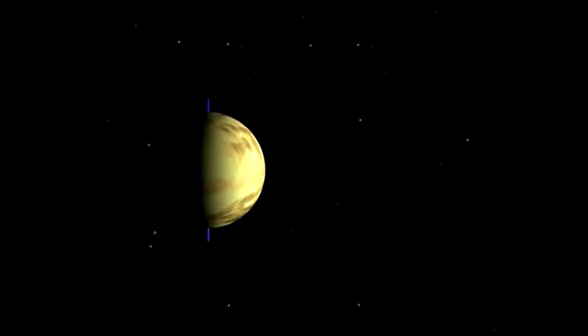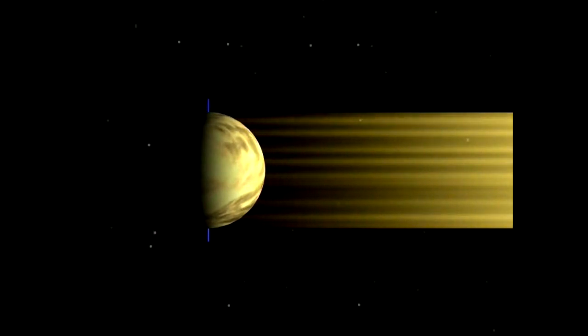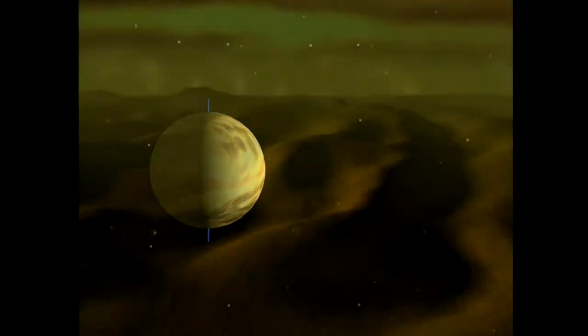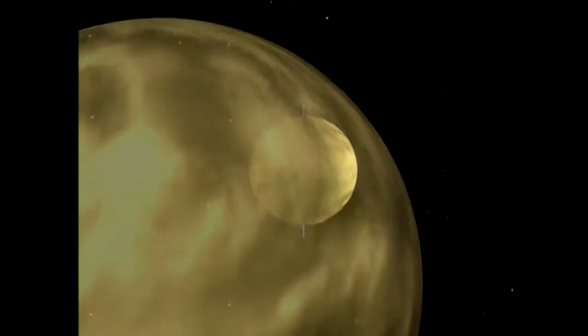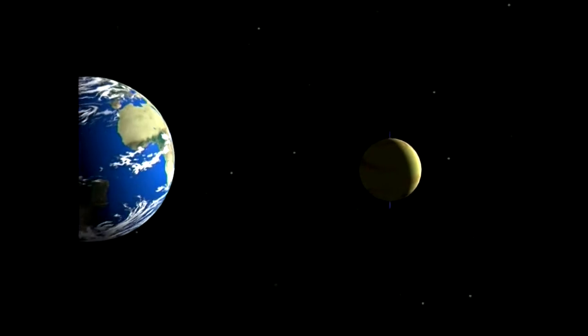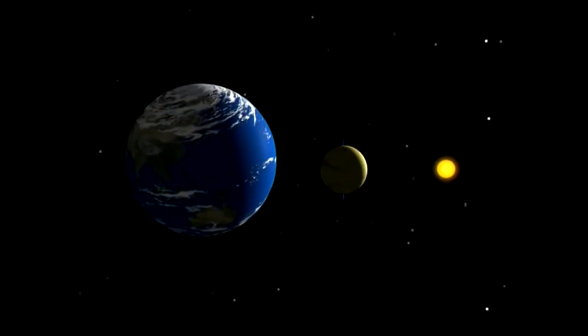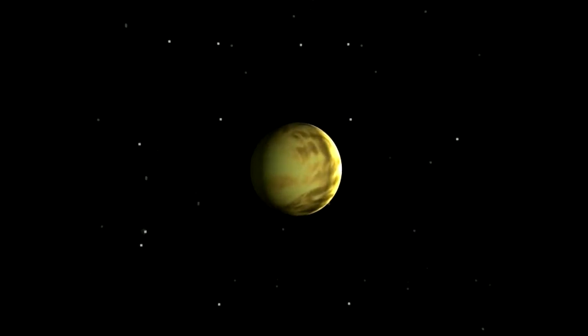On Venus, there's no summer or winter. The sun's rays always strike at the same angle, because Venus's axis is almost vertical to its orbit. Under the clouds, Venusians, if there were any, would never see the stars, or even their neighbor, Earth. But Venus has another peculiarity. It rotates in the opposite direction to almost all the other planets, and very slowly.